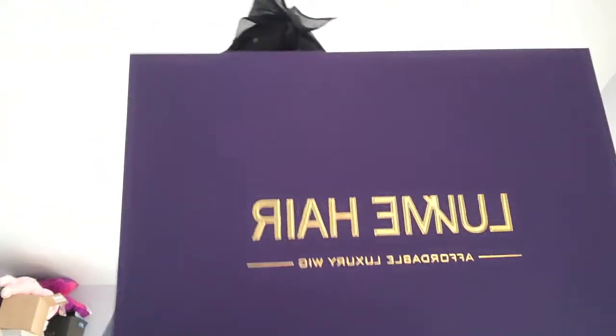Okay, guys, so I had gotten a call and I opened the box and everything. But nevertheless, I can show you what's in it. It came in a very pretty purple box. Oh, my favorite color. This is what it looks like. This is the top of the box.